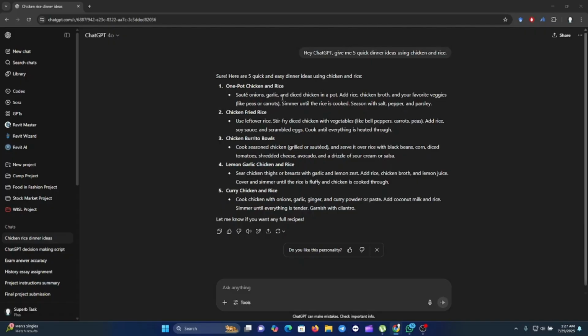Saute onions, garlic, and diced chicken in a pot. Add rice, chicken broth, and your favorite veggies like peas or carrots. Simmer until the rice is cooked. Season with salt, pepper, and parsley. Then it has also given you other recipes: chicken fried rice, chicken burrito bowls, lemon garlic chicken and rice, and curry chicken and rice.